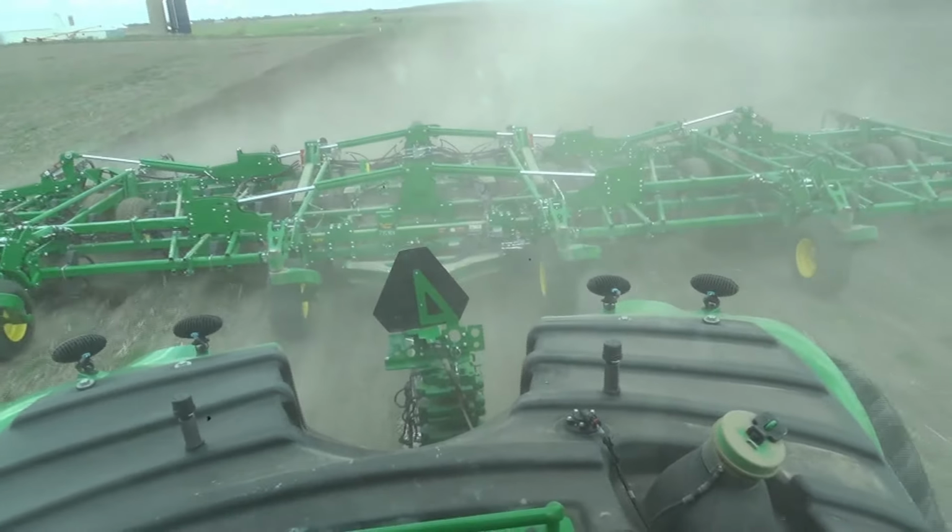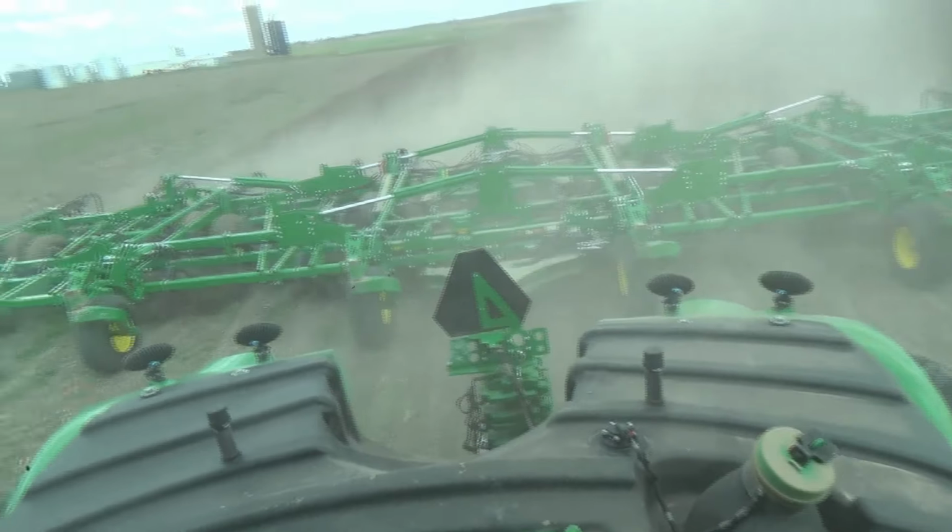I guess farm dogs are farming, so we'll stay in touch with him. I'll probably hop in the tractor and kind of show you how it goes on in there, but looks like we're planting. So here we are working with the 9570.